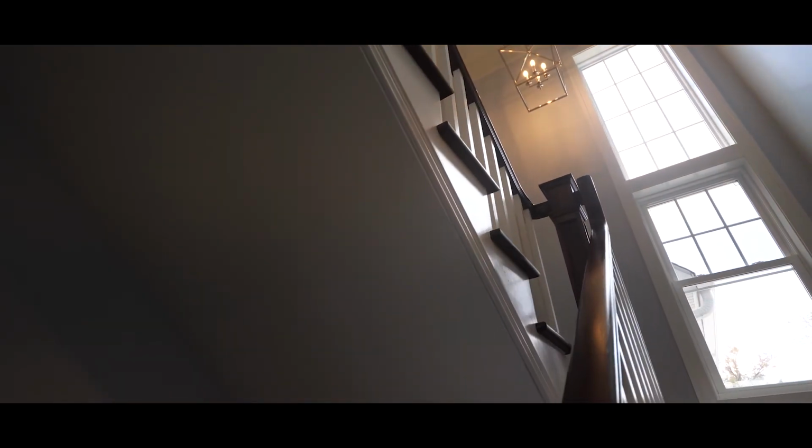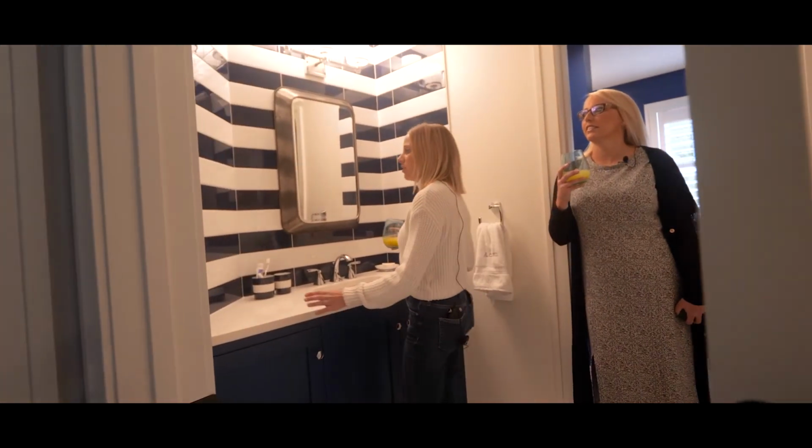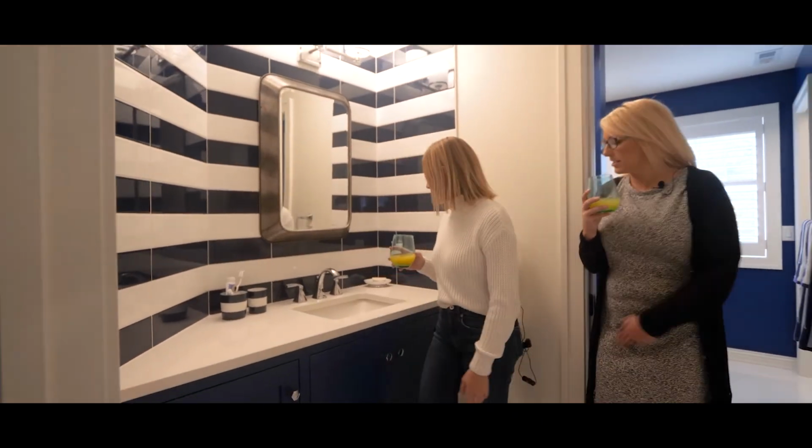We're now going to the boys' bathroom. Come on in. And look at this great tile. I do love the tile. Blue, navy, and white stripes.